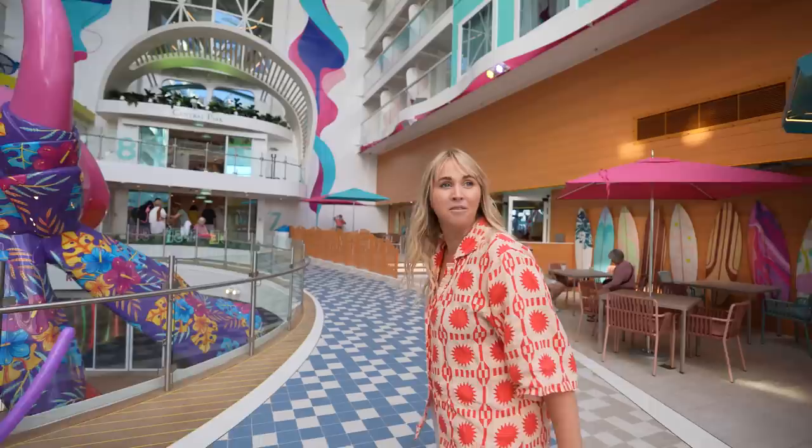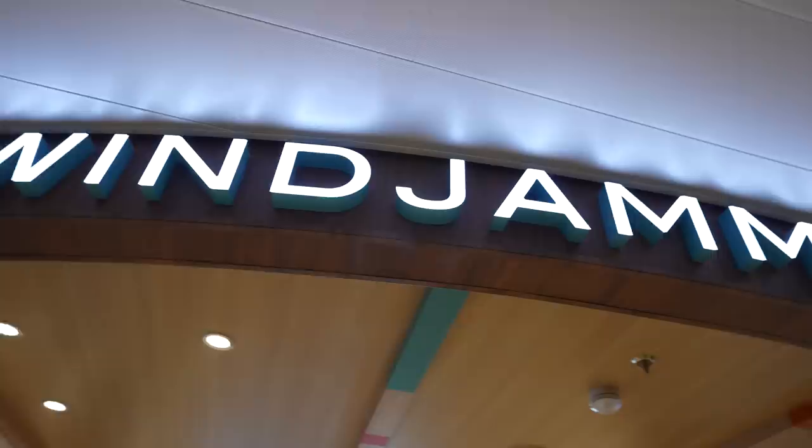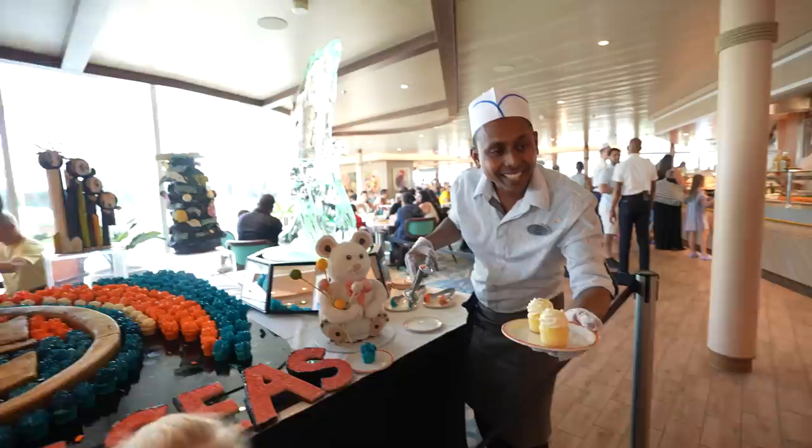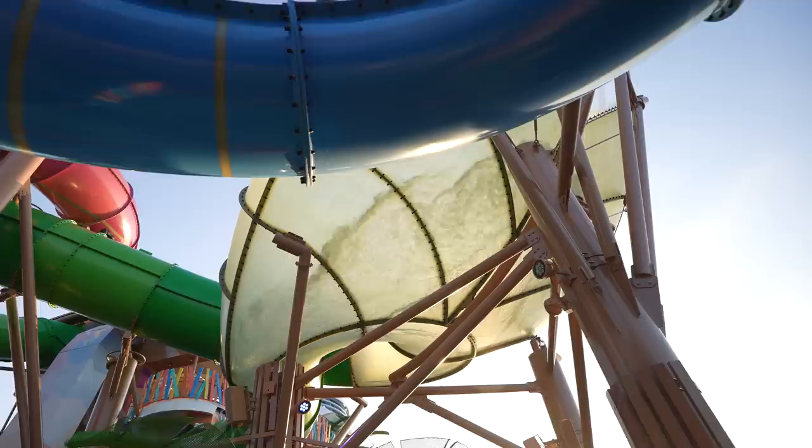We're thinking, so they do have a kids' buffet, but it's quite small and we're hungry. So I think we're going to go to the Windjammer. It's 2 o'clock. I smell prawns. Oh, there's cupcakes. What colour cupcake would you like? Look how cool it looks out there. Oh my gosh, the water slide. Look at that water slide, Hunter.